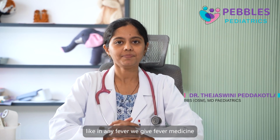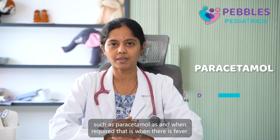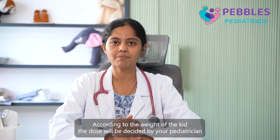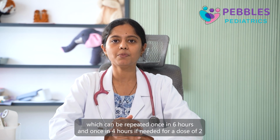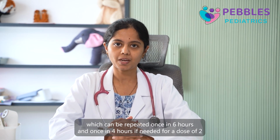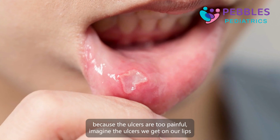Coming to the management, like in any fever, we give fever medicine such as paracetamol as and when required. That is when there is fever, according to the weight of the kid, the dose will be decided by a pediatrician, which can be repeated once in 6 hours and once in 4 hours if needed for a dose of 2. And the most important thing here is hydration, because the ulcers are too painful.